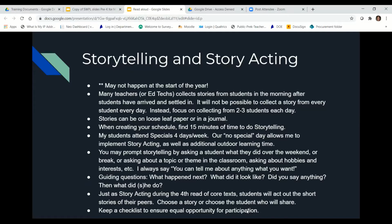You can prompt storytelling by asking a student what they did over the weekend. If they don't know what they want to tell you about, ask what's something that they really enjoy, what's their favorite thing to do at school, what hobbies or interests they have. I always say, you can tell me about anything you want. And then I guide them by saying, then what happened? What did that look like? Who was with you? Did you say anything? Then what did he or she do?